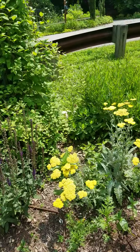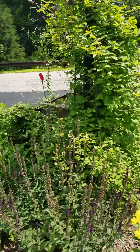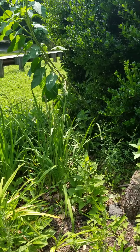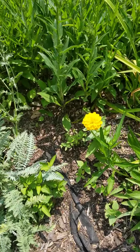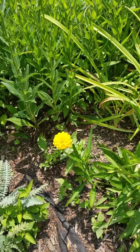And here I have some yarrow and some other plants. These will be all black-eyed Susans in the front. Most of the lilies here have bloomed. Some zinnias. Down here we have the Mexican sunflowers and zinnia.